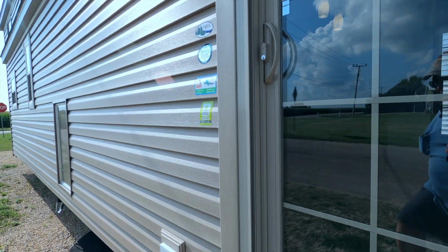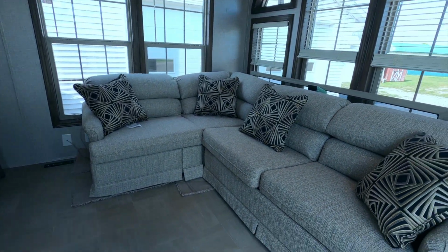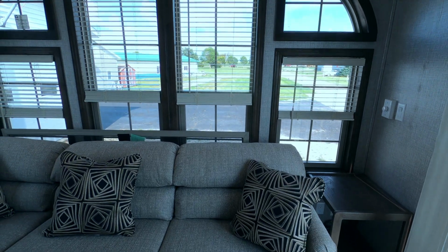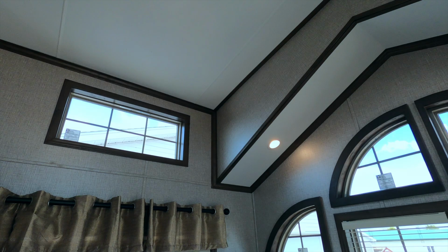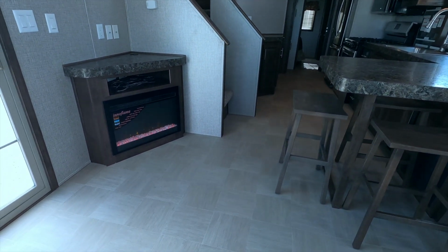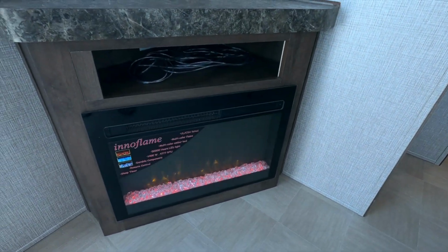It's half loft, 6-foot vinyl patio door, sleeper sectional sofa, end table, dimmable lights, ceiling fan, nice big kitchen, PVC flooring throughout the entire trailer, main floor. Got a nice fireplace here, built-in fireplace with remote.